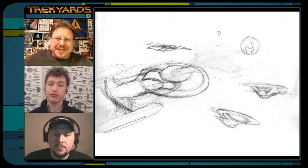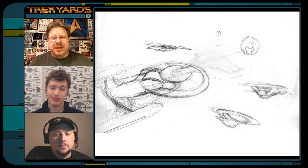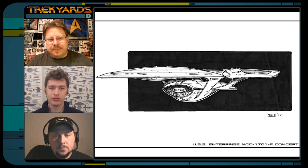So in looking at the sketches and even the final design, it's very clear that one of the most unique aspects of your vision was the specially designed neck or connecting dorsal element. Now you have two attachment points with a space in the middle. So what made you want to go with something like that?